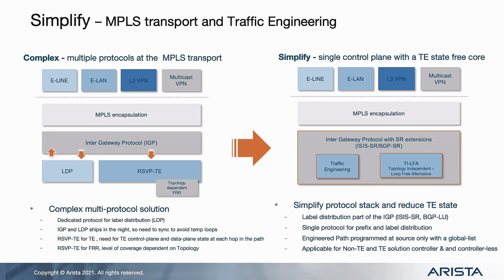And something that's sometimes lost in the whole SR conversation is that SR does add value, even as a non-TE solution, right? Because if you deploy SR, you get rid of LDP and you can run the whole label distribution and the IGP within a single protocol, right? So it simplifies. But at the same time, it gives us traffic engineering, gives us fast reroute, right? TI-LFA. And we can do that using either a controller model or a controllerless model.